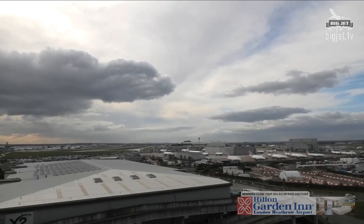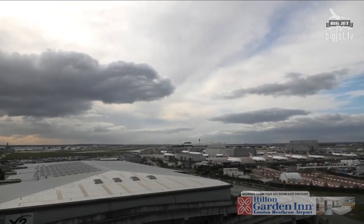That's that Qatar 350 taxiing out. Sorry, folks, I'm just switching out the angle.